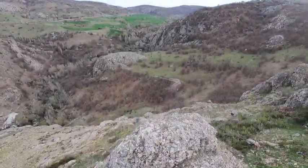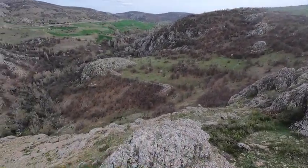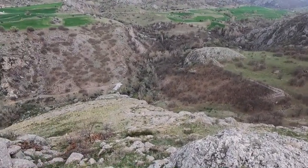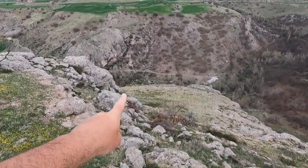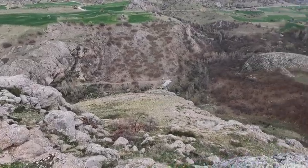Wow. See even further down there? That's further than you think down. Right over here, you can see a pavilion to give you an idea of how far down it is.